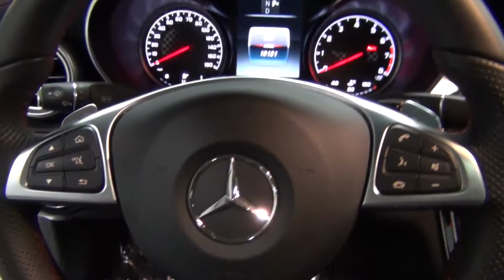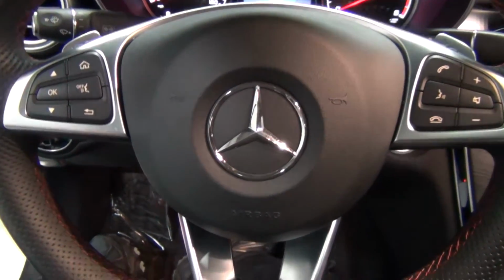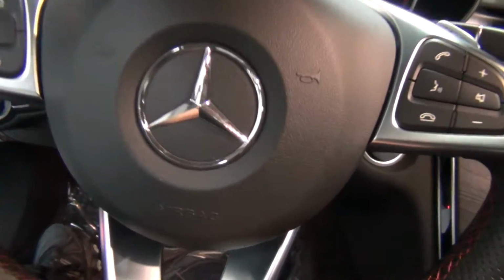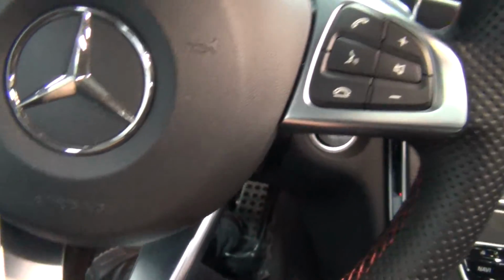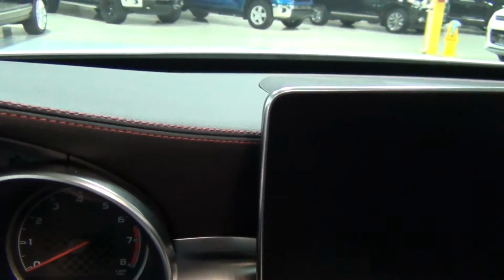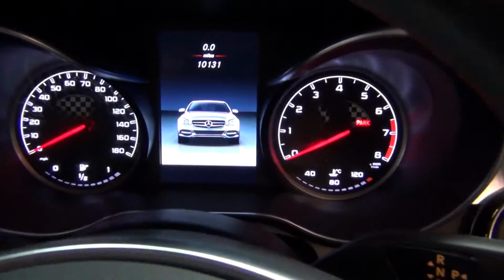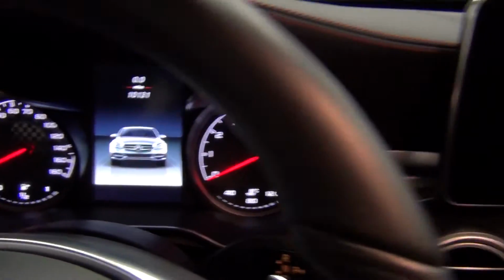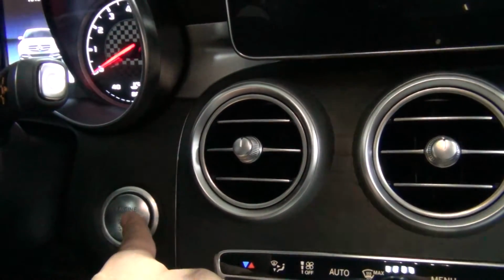Okay, and look at that steering wheel. 3-spoke steering wheel. It reminds me of the sport models in Mercedes-Benz at the upper range. But look at the red stitching on the seat belts too, on the steering wheel, and that's also on the dash. It's just a gorgeous, gorgeous interior. So I want to show you how everything lights up, and I'm going to start the car, because it's got keyless go.